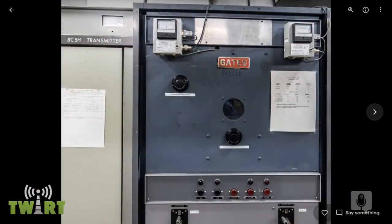Let's see the next picture, and we'll get a quick description of it. What is this? That looks old. Okay, this is from my Radio World article, and it shows a 1960s phaser. It's the gray box on the right, and it has a couple of Delta toroidal ammeters on it, one for daytime antenna current, and the one on the right is for the nighttime common point current.